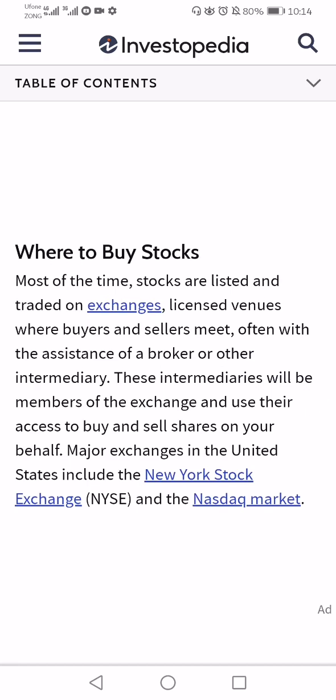Where to buy stock? Most of the time, stocks are listed and traded on exchanges, licensed venues where buyers and sellers meet, often with the assistance of a broker or other intermediary. These intermediaries will be members of the exchange and use their access to buy and sell shares on your behalf. Major exchanges in the United States include the New York Stock Exchange and the Nasdaq Market.